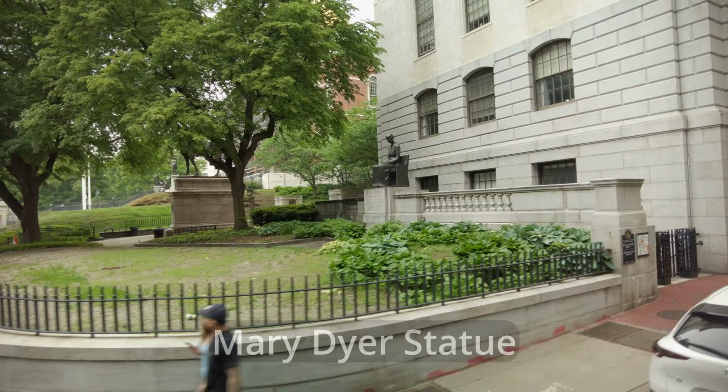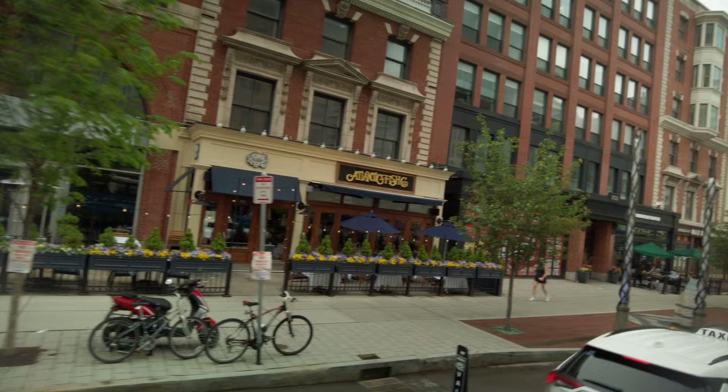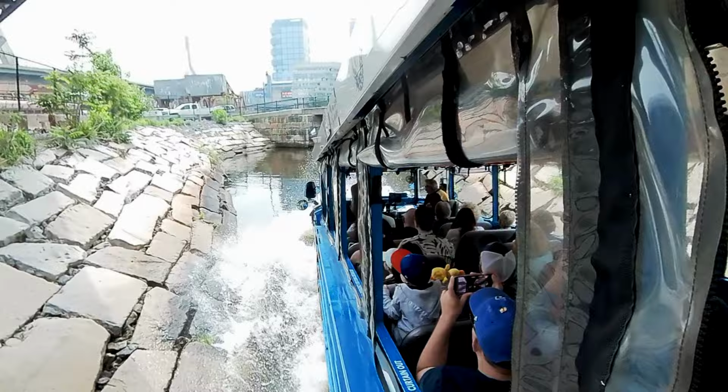There's Mary Dyer right there on the left. She was a Quaker and a Puritan. In 1897, Boston ran its first marathon. There were 15 runners. This here to your left is a memorial to that day that we have to have an anniversary every year, unfortunately. All right, tour's over, everybody.